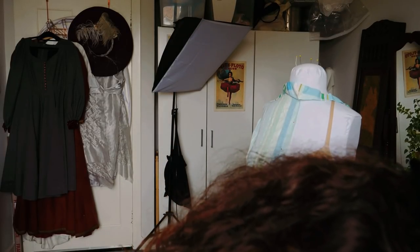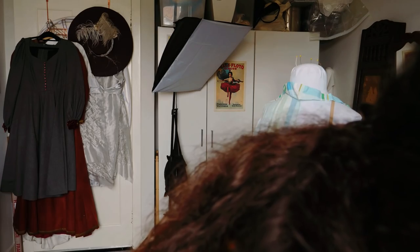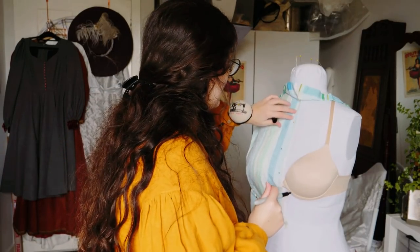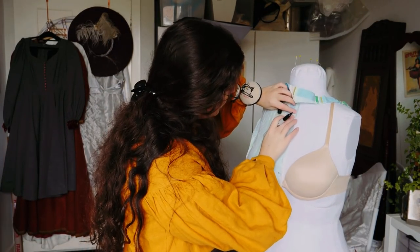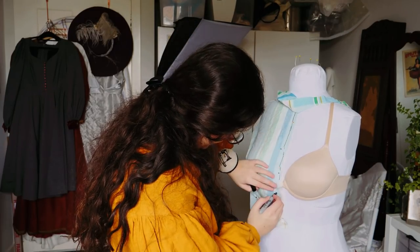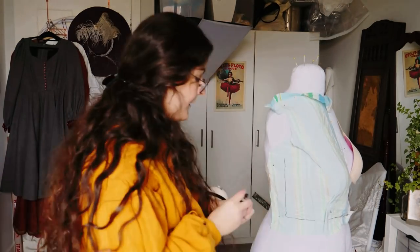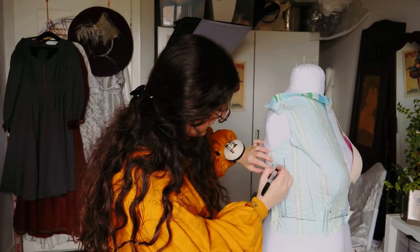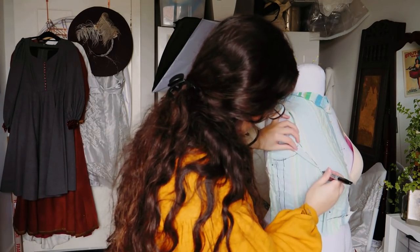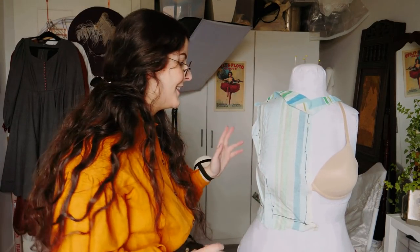And then the other thing you want to do is you want to take a pen or a pencil or whatever you're comfortable using. I'm going to be taking a Sharpie, if I can find one. Here we go. And then I'm going to try and feel this seam here, which is my center front. Again, this is like just getting it done, you know?